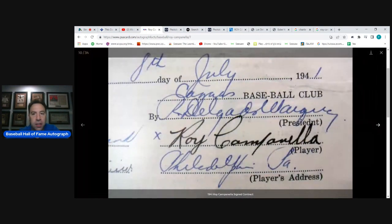Here is another very early 1941 autograph. Again, this is pre his 1948 debut. I doubt very many people were asking for his autograph while he was in the Negro Leagues, even though he was a great Negro League player.